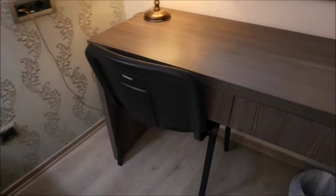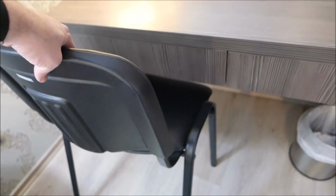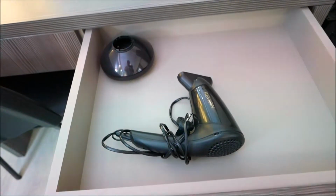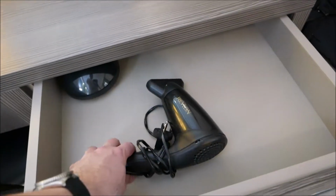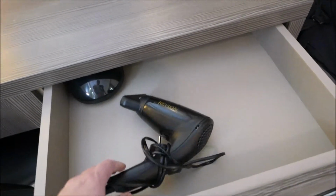And then a little work table here. Not a great office chair, more of an almost fold-out chair variety, but relatively well padded. And you've got your obligatory hair dryer, which is interesting because I believe there was one that we saw built into the bathroom.